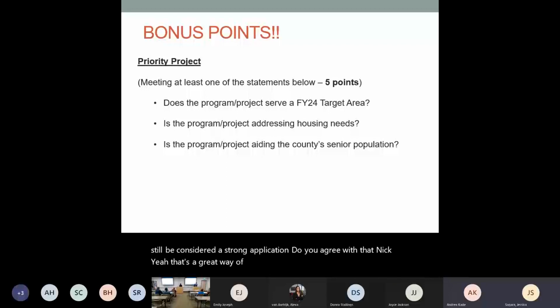But those areas also often make it very easy to meet the HUD requirements in terms of low to moderate income clientele or low-mod area. That's a good point. But we have programs that are all across the county. So exactly, don't think that we don't.